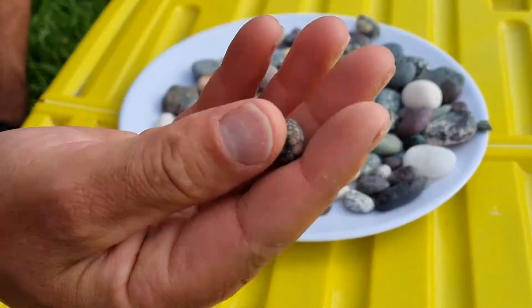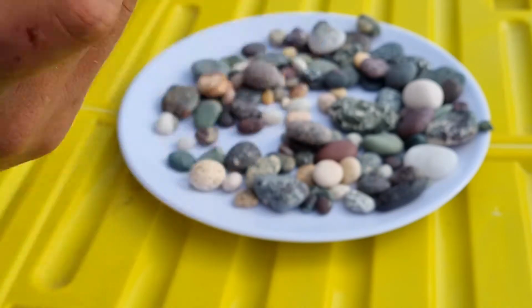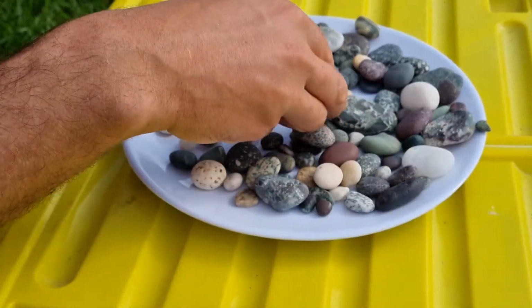And this one here, it's got pink and white polka dot spots all over it. That one is epic as well. So cool when they're wet. That one's a nice pink stone.